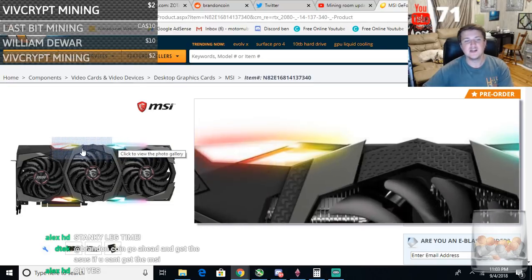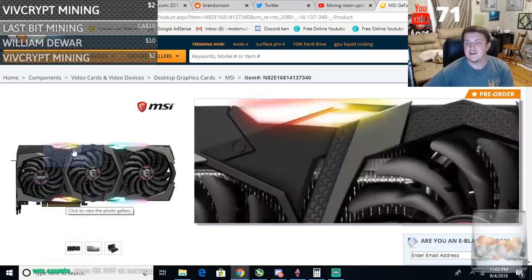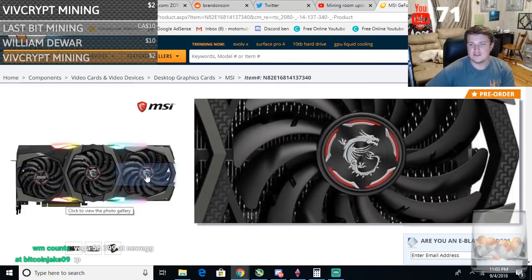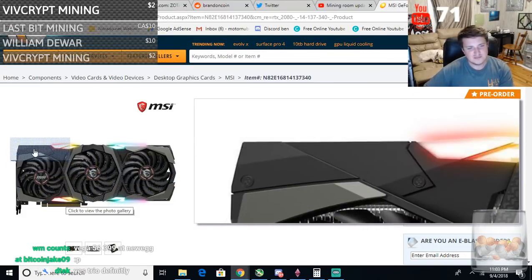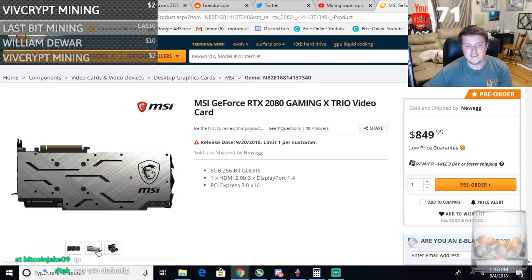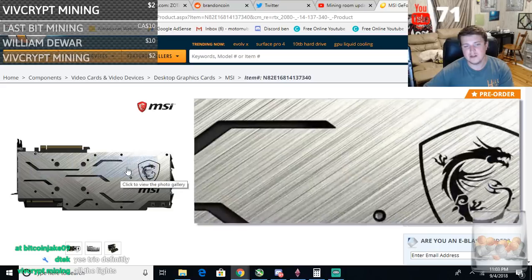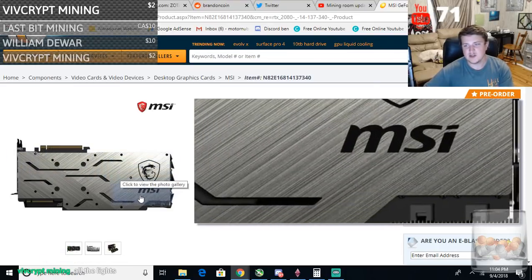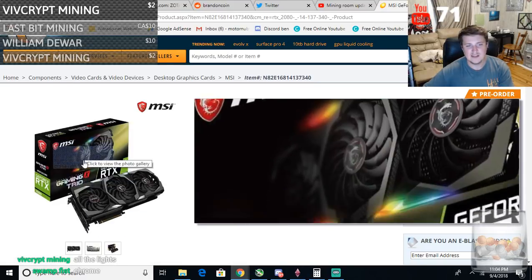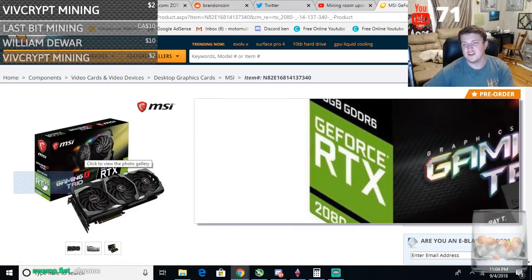This ain't just RGB, look at that. It's got purple, pink, yellow, white, red, silver, black, all that. Trio, definitely. Look at the back. Is that real metal or is it plastic? We don't know yet, but it looks like scratched metal. Chrome, all the lights. Even the box looks cool. RTX, really tough and extreme.